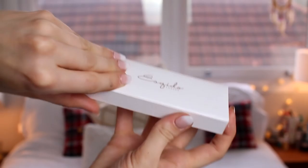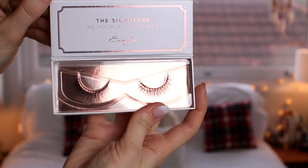I use this all year round because who doesn't want to be glowy in the winter too? I do.